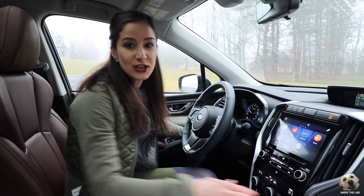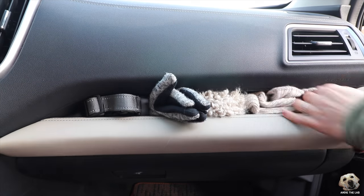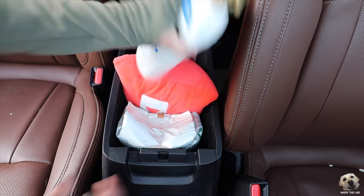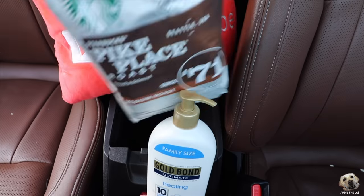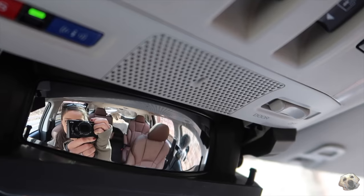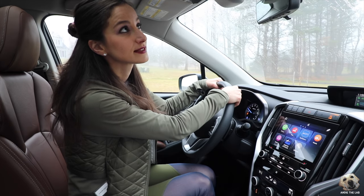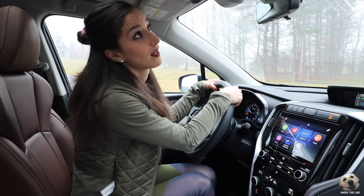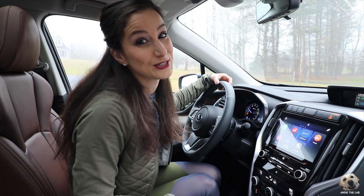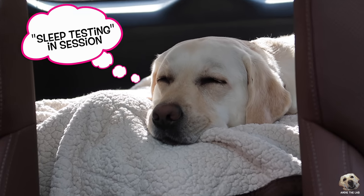You have these little open cavities above the consoles that you could place things. The center console is a nice size. You have a removable tray. When you push down the sunglass compartment, it has that convex cabin mirror, which means you basically can see everything that's going on in the back of your vehicle. This is a great feature for families. Love it up here. Wait till you see the second and third row.